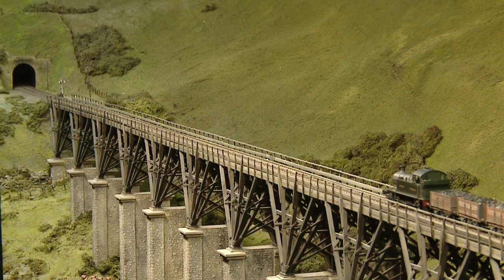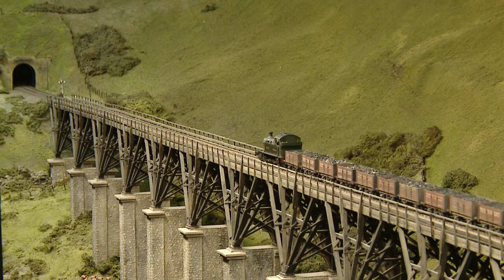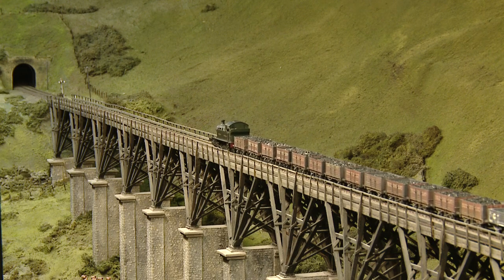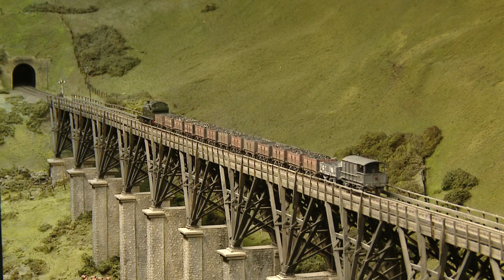The Pendon model is an old one that dates from the early days of the Dartmoor scene, in the mid to late 1950s. It appears to be completely scratch-built, that is not built from a kit, and is hand-painted and lettered.